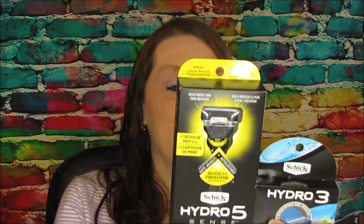I also had a $3 off Hydro men's razor coupon, and I had a $3 off of 12 razors. So I ended up using that. So I paid $7.49 for both of these, but then you guys will get $8 back when you buy two. Comes out to be just a 51-cent moneymaker. So I made a profit off of this.